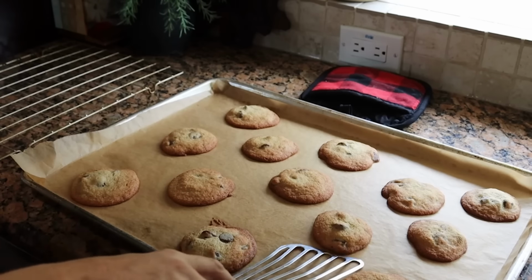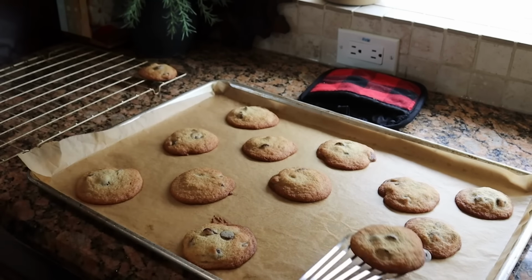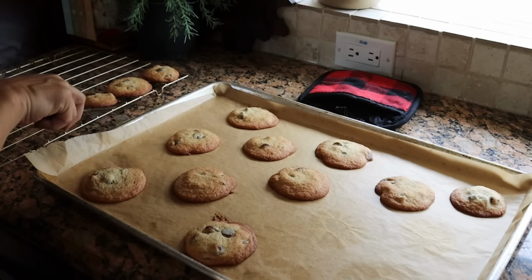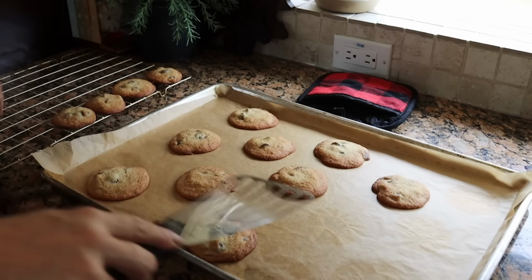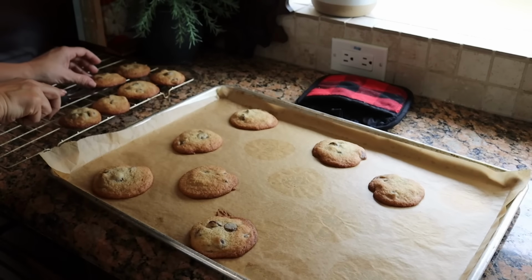Okay, apparently my oven's cooking a little hot today, so we got to get these right off because, as you can see, they're as brown as I want them, maybe slightly on the browner side. So we gotta get these off quick so they don't keep cooking. So quick, here we go. And I always try to find the most done.